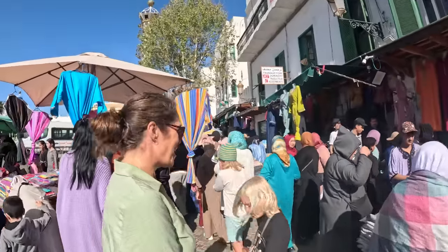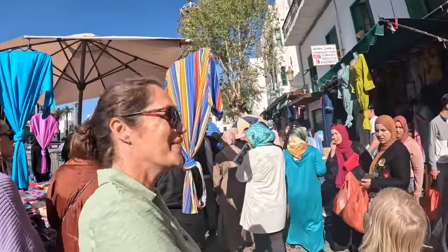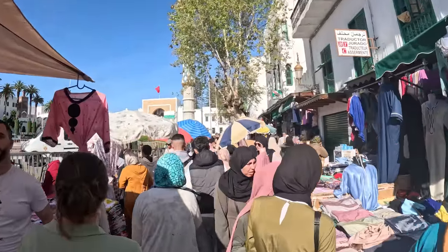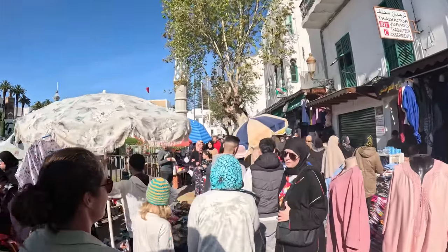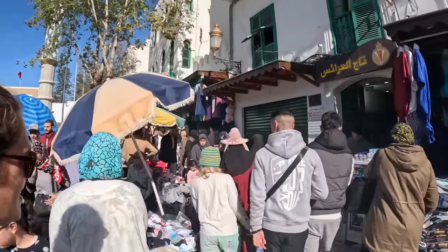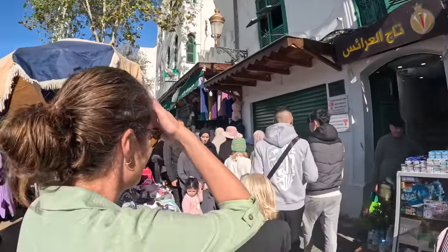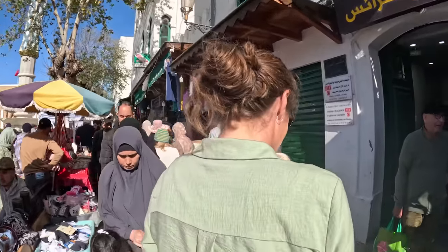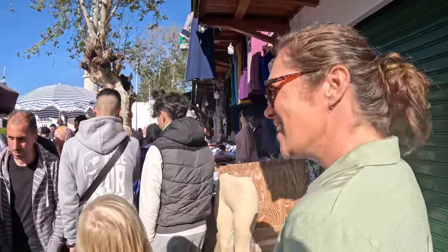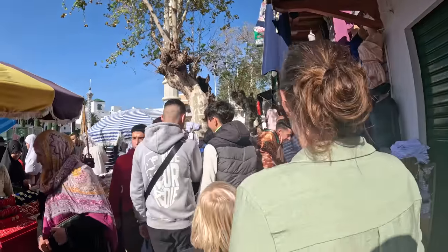Each time we go to a market, I say, this is the busiest market we've ever been in. Yeah. It must be because it's Ramadan. Wow, this is busy though. You reckon this is the weekly market? No, I don't know. What day is it today? Thursday.